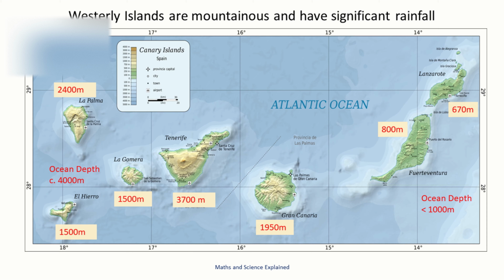Because of the relatively deep ocean, the submerged volumes of the islands are actually much greater than the emerged visible parts. The westerly islands have high peaks, and over geological timescales, natural erosional and sedimentary processes have shaped a rugged mountainous topography with dramatic coastlines. Furthermore, the high average elevations have allowed cloud formation and rain from the prevailing trade winds, which has resulted in regions that are rich in vegetation.